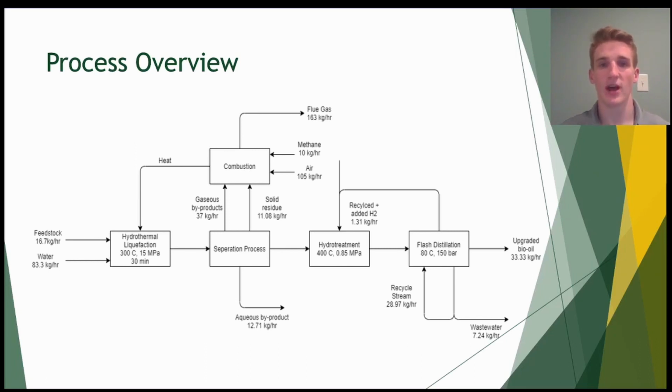So the first stage of the upgrading is called hydrotreatment. After hydrotreatment, the oil is fed into a flash distillation unit, which separates the unwanted products from the wanted products, and out comes the upgraded bio-oil.